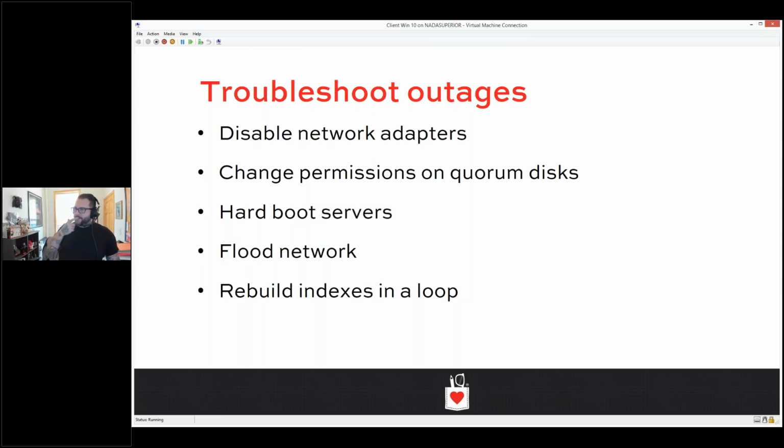If you're again sticking with the infrastructure type crowd, if you're into troubleshooting outages, I would want to put you in a room with some computers, and I would want to disable network adapters, change permissions on quorum disks so they disappear, hard boot servers so that they don't fail over gracefully, flood the network with just nonsense, and do something like rebuild indexes in a loop and send a ton of transactions across the wire and see how you react to it. This is the kind of stuff that happens accidentally in production and causes failures and failovers that a lot of people just aren't prepared to deal with when they're starting out.